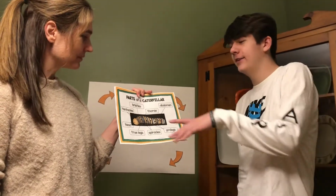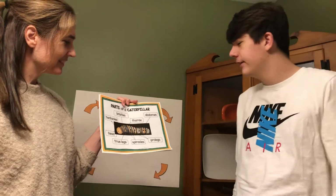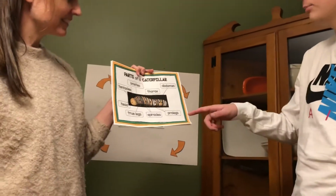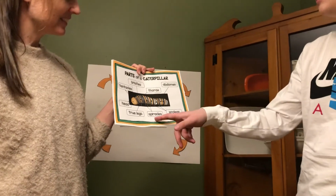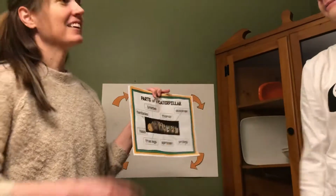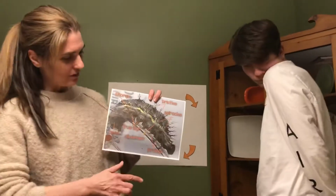All right, so you have the tentacles, the bristles, the thorax, the abdomen, the prolegs, the spiracles, the true legs, and the head. Okay, and I am going to tell you some super cool things about all of those parts of the caterpillar. So, we're going to take a look at this picture of the caterpillar.